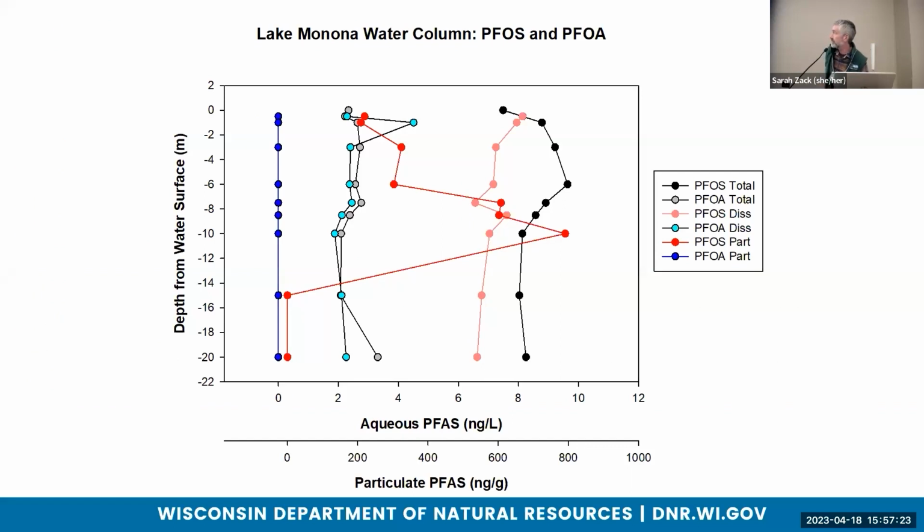So again, the gray is the PFOA, the black is the PFAS. Blue is PFOA, and the reddish colors are PFAS. So starting from left to right, the dark blue is PFOA in the particulate, and there was none. There was no PFOA, that was basically 0. It was all below detection limit. The light blue is the dissolved PFOA, and as you can see, there's kind of a jump there at the top, but it basically tracks the same concentration as the total.